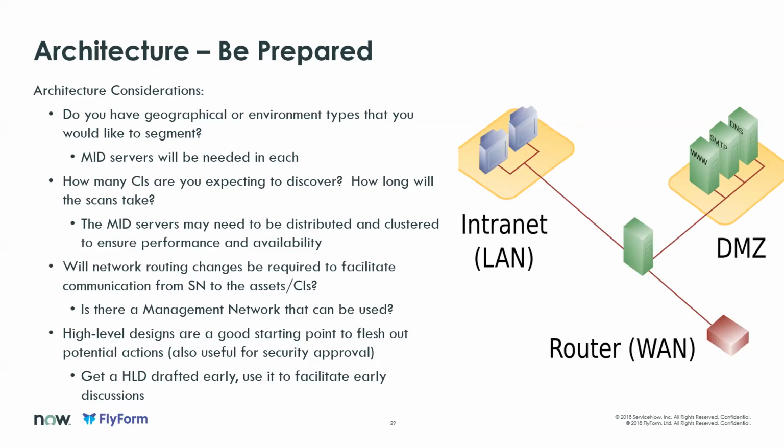So again, asking those questions up front will obviously inform your architectural decisions. Are there going to be any network or routing changes to facilitate the communication? So can the networks talk to each other? Do you use a management network? Those kind of questions. And we move in here to high level design. So these are always a good starting point. So just as early as you can, engage with the architecture team, getting some high level designs down on paper. And again, these can facilitate discussions further, but also with security, you can go back and say, well, this is what we think this would look like when we put it in. Is there anything we've missed?